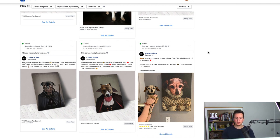I've gone straight to the bottom of the page so we can see the ones that have been running for the longest, and we can see they've been running some Facebook ads, just single image, pretty straightforward ads, since September 25th, 2019. So they wouldn't be paying to run these ads and for them to still be active if they weren't profitable. What we can also see is that these two here at the bottom on the left are also dynamic ads. There's multiple versions.